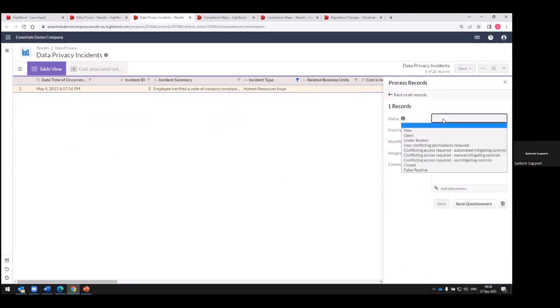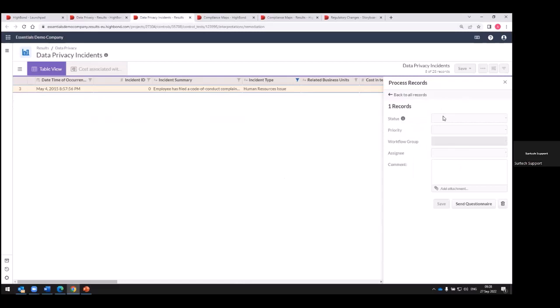Processing, I can set things like, yes, this is a new exception, or we're reviewing this, or actually it might be a false positive and so forth. So you can set up things like statuses, priority, you can put in commentary information, you can upload supporting documentation to motivate that this is a valid exception, or a really awesome feature is what we call the questionnaire feature.